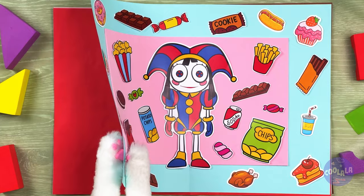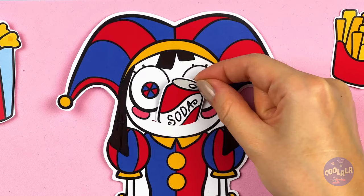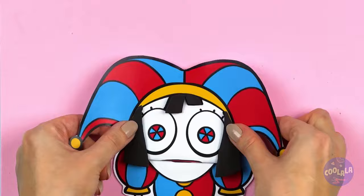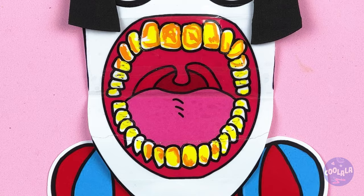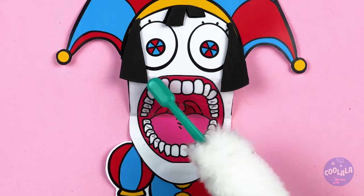Wow, Pomni's got her very own personal food court. You should really try chewing. Want fries with that? No? Are you full? Oh no! Her teeth need fixing up! Much better. Now they'll need a good brushing. Get scrubbing! And how about a little tooth gem?